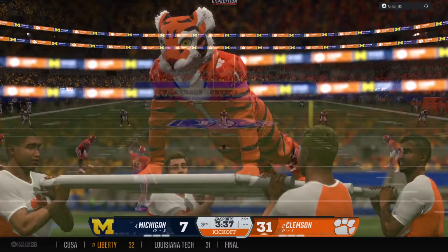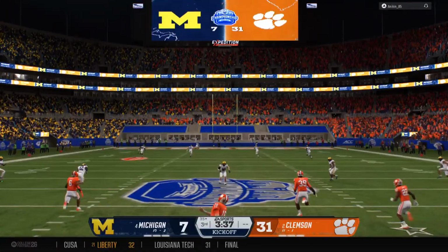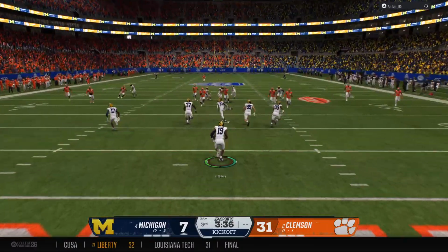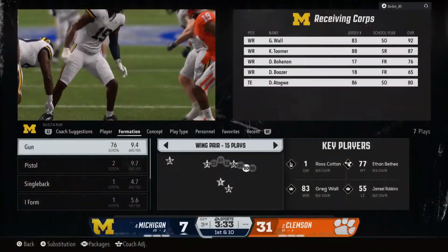And the PAT is good. Got momentum after scoring that touchdown. Now the kickoff team out there to kick it away. And the return starts just inside the end zone. Tackled at the 22. Good job by the coverage team.